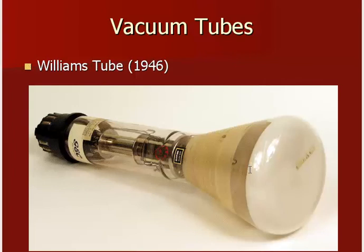And the tube itself is a good 9 inches, very hefty, actually a pretty heavy tube as well. The Williams tube is extremely delicate, however. It was really easy to break. It wasn't that reliable. It was just kind of the start of this technology.